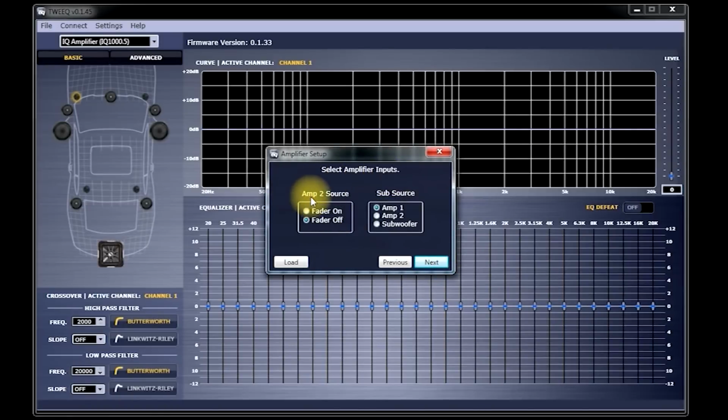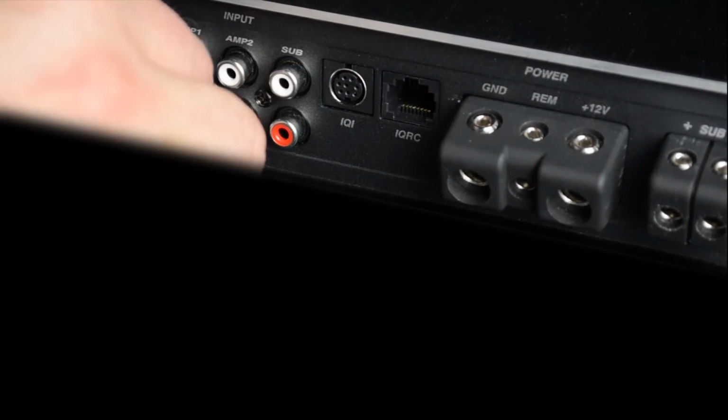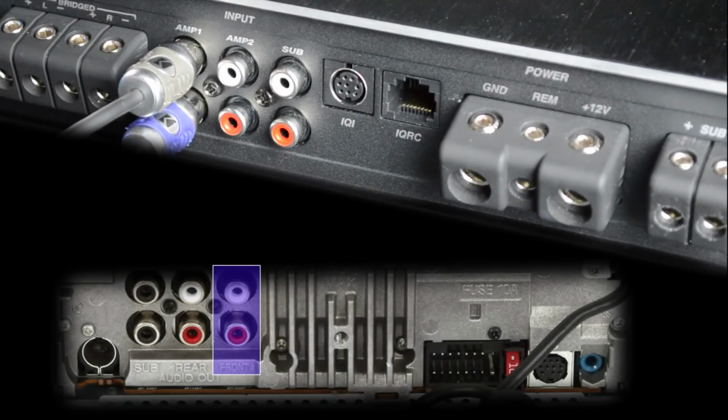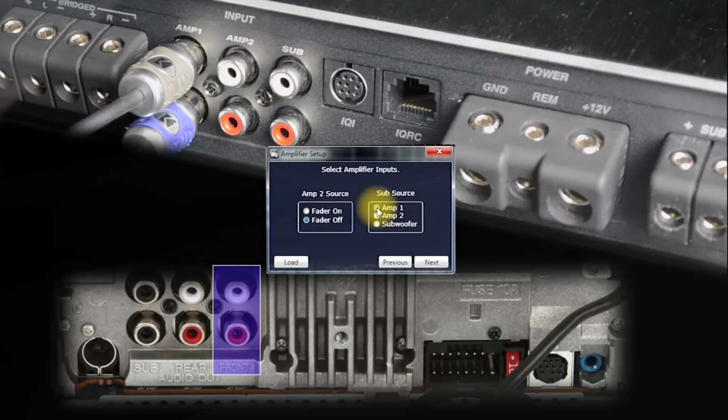On the left, you'll see where it says Amp to Source. This is where you'll tell Tweak whether or not you intend to use a fader in your system. If you are not running rear speakers or do not need fading ability, then select Fader Off. And at the amp, you'll just connect the front outputs of the head unit to the AMP1 inputs. Now connecting the amplifier this way, you'll get signal to the AMP1 inputs, the AMP2 inputs, and when you have the sub source on the right selected as AMP1, you'll also get signal to the sub input.